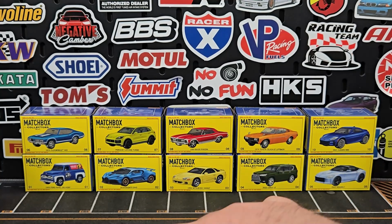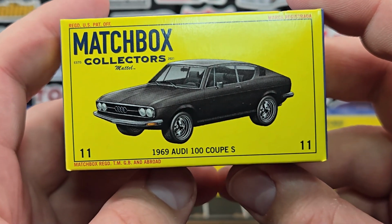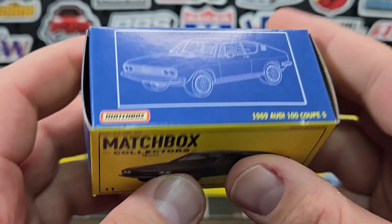Get this popped out of the clamshell. Take a look at the box real quick. The box art looks pretty good. Wheels don't look quite that good as the box art indicates, but I still think it's pretty nice.